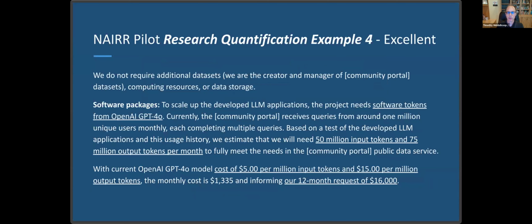Finally, let's look at another one. Take a moment to read it. How is this one different? What do you like? As you can see, it's easy to follow how the resource request was arrived at.